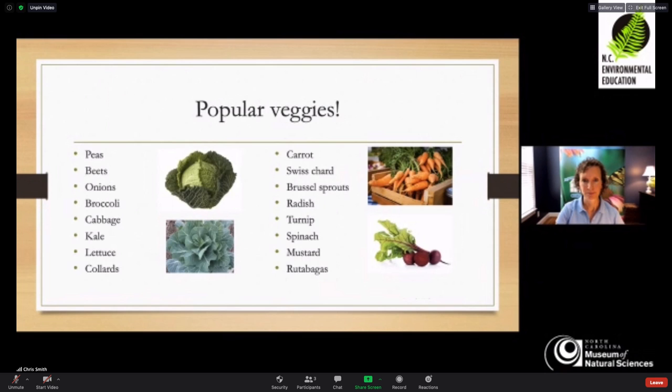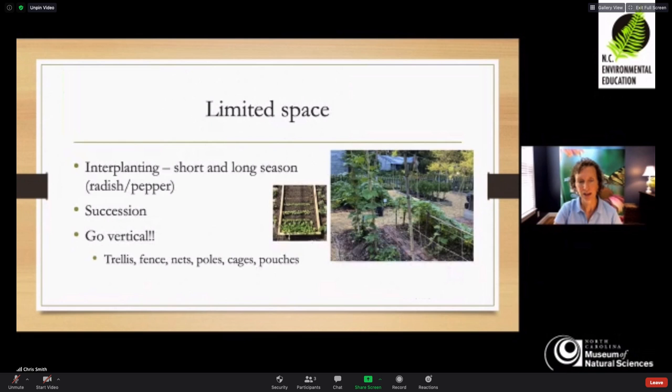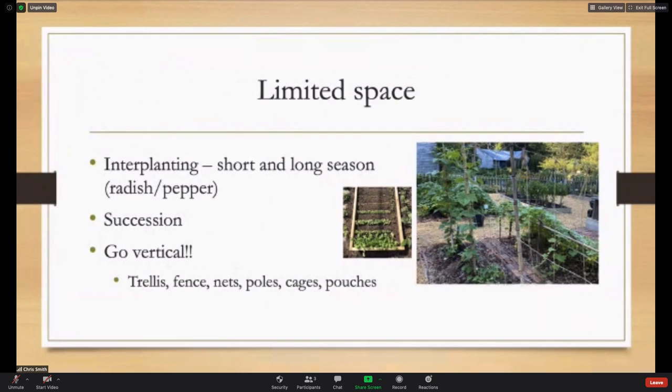So herbs and flowers, don't forget those. And look at all the ways that you can use an herb. There's seeds and leaves, the flower itself, even the roots, and using them in meals and dips, refreshments, teas, etc. We have, of course, options for limited space, and you can see the trellis there. And succession planting means plant every 2 weeks. You can also go vertical, and that's a bean pole right there. So using fencing, or also back in the picture, adapt it. They had those little pouches on a vertical stand.